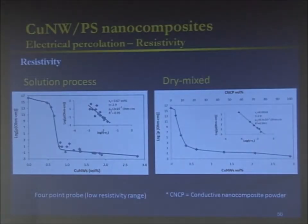Okay. So when we did that and compared, we also did pure solution processing. So just take the solution, put things together, mix it. It should be mixed very well. We get percolation at about 1%. When we do this dry mixing and compression molding, then we get around 0.25%. So the percolation, we've now been able to reduce it another four times down. So by using different mixing methods and different types of processing, we can actually change the type of properties that we can get.